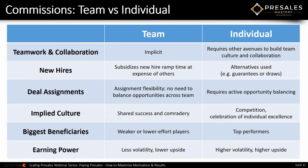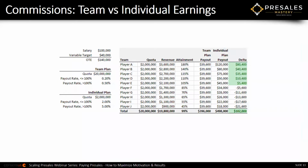To prove this out, let me share some math with you. Now, normally I would never advise showing an Excel type page in a webinar or a demo, but bear with me here as I quickly walk through this. Oh, I clicked the wrong thing. Let's assume we have a fictitious team of 10 SEs, players A through J. They all have the same salary and variable on target.